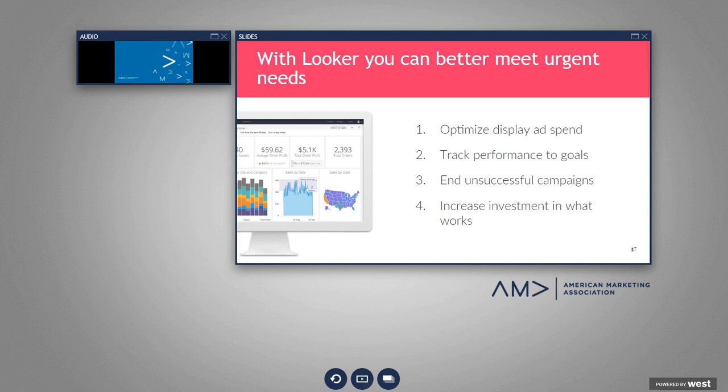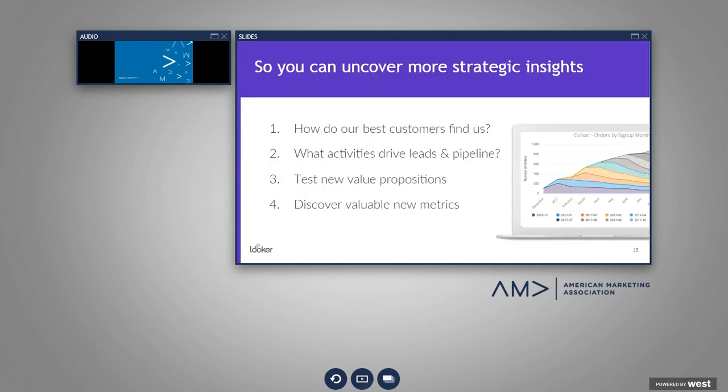With this foundation in place, and once you've dealt with all the day-to-day marketing questions, you can use that same data and maybe even some of the same analysis to get more strategic and to get a better view of your marketing. Because Looker allows you to combine a wide range of data sets and dig into highly sophisticated analysis, you can even perform complex analysis like attribution and customer acquisition costs.